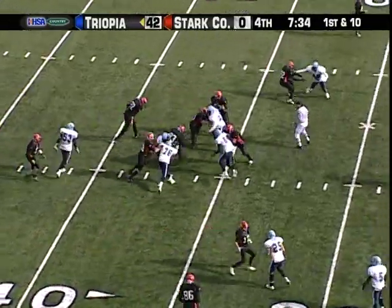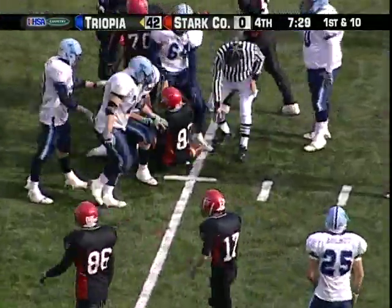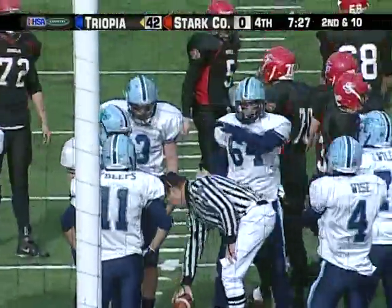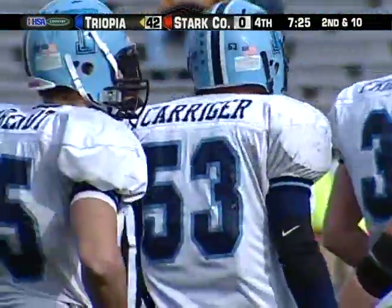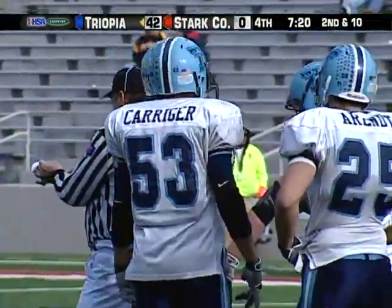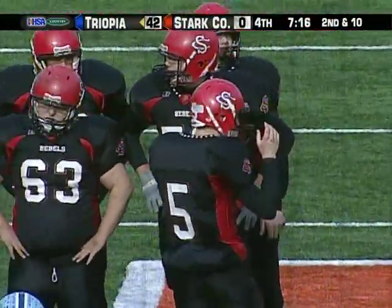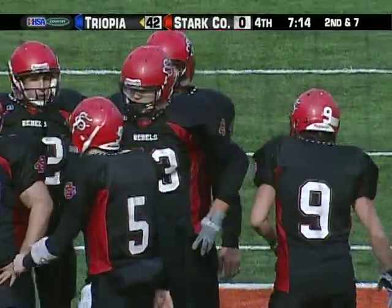On first down, it's going to be Morrissey on the run to the 35. That's a 26-yard run by Rumbold, equals the longest play from scrimmage of the game for the Rebels. They also had a 26-yard pass earlier in the game. Down to 7:15 with a running clock here in the fourth quarter.